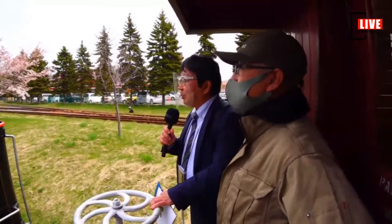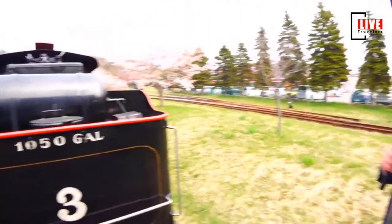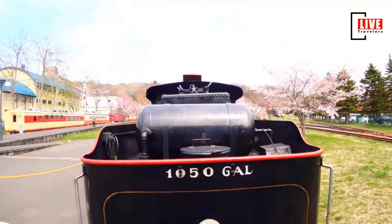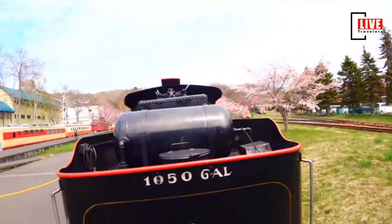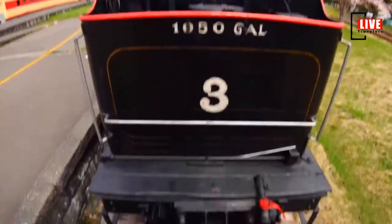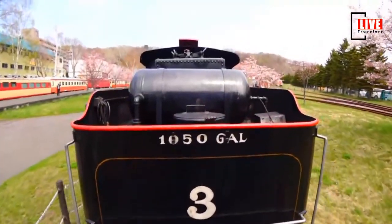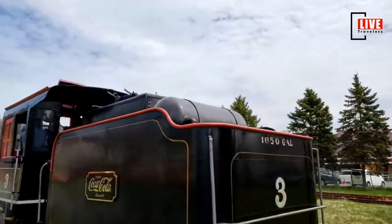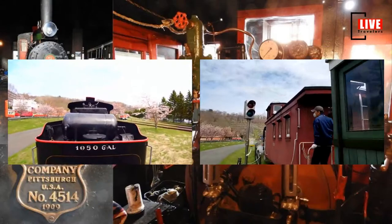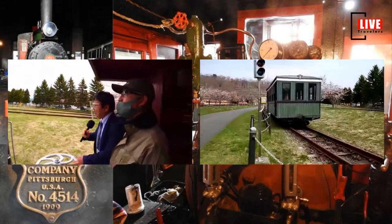So now we are going to enjoy the open air ride back to the, oh my God. Exciting, isn't it? Oh, can you feel the vibration? There are some questions about the speed of this train, how fast per hour, I don't know. Maybe in this yard it runs at about 15 to 20 kilometers per hour, but it can ride faster than that.